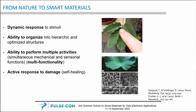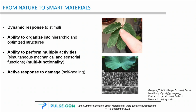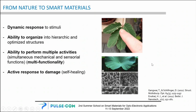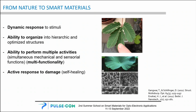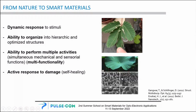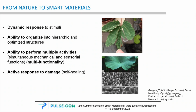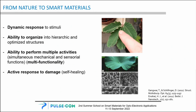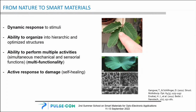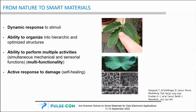Now we can analyze in depth the structure of natural materials, and we can try to reproduce them. For example, one of the best known examples is the lotus leaf, which has superhydrophobic and self-cleaning properties. By observing the lotus leaf with electron microscopy, we can find that it is characterized by a hierarchical complex structure consisting of microscopic bumps covered by nanostructures that in turn are covered by hydrophobic tails. So in a lab, it is possible to reproduce this structure and to obtain a superhydrophobic surface.